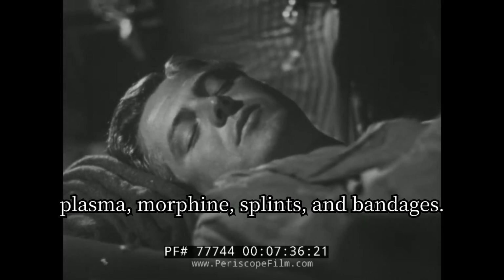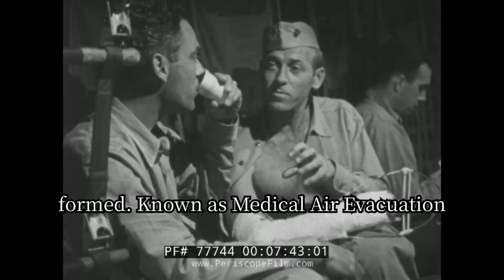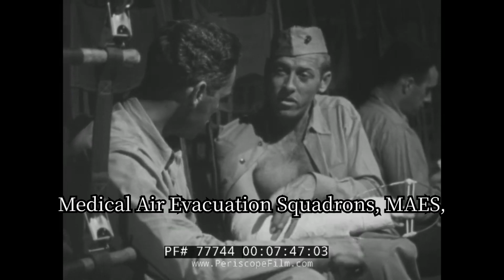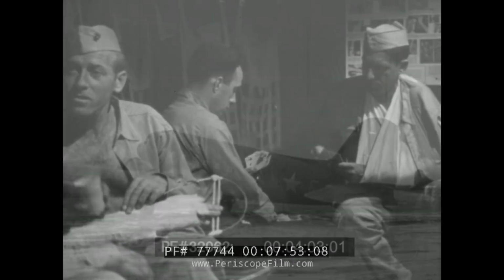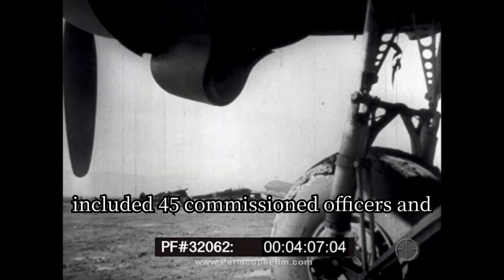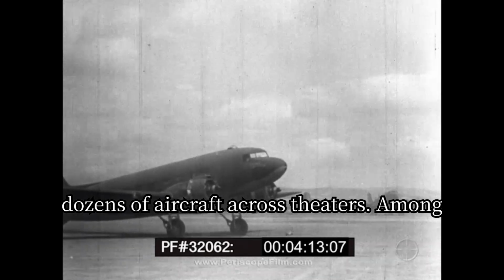splints, and bandages. As the system matured, entire squadrons dedicated to medical evacuation were formed, known as Medical Air Evacuation Transport Squadrons, MATES, and later Medical Air Evacuation Squadrons, MAES. These units included flight surgeons, nurses, and enlisted technicians. By late 1944, each squadron included 45 commissioned officers and over 200 enlisted men, supporting dozens of aircraft across theaters.